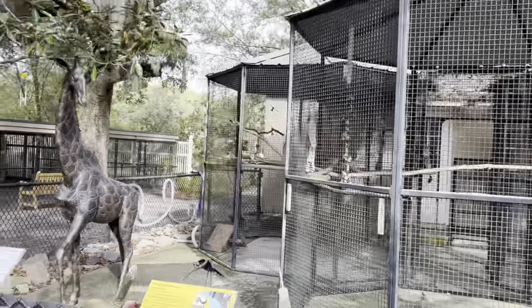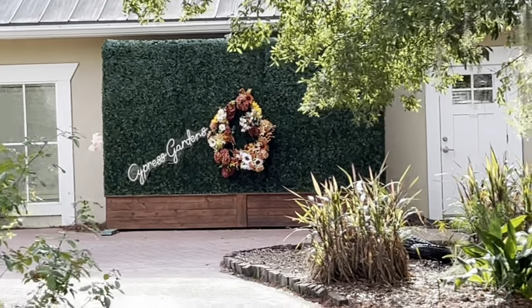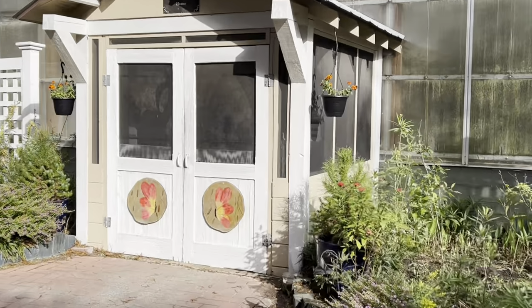And what is the answer to the big question right up front? Yes, there is adequate and free parking. So if you want to spend a day over at Cypress Gardens, it is encouraged.